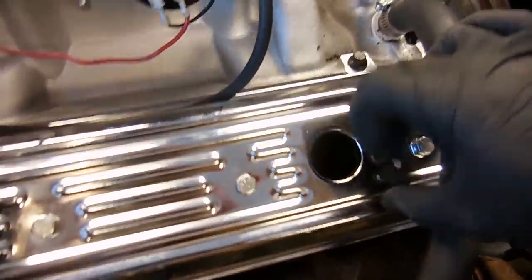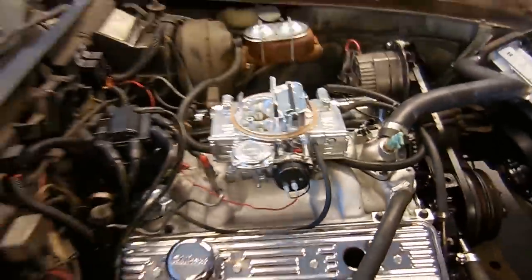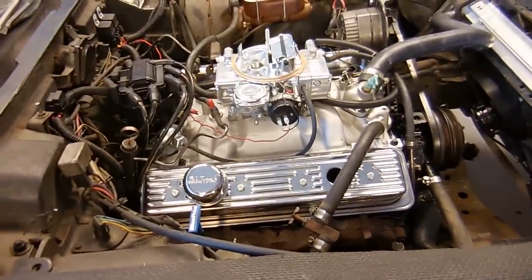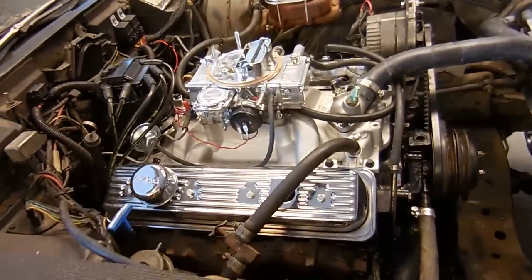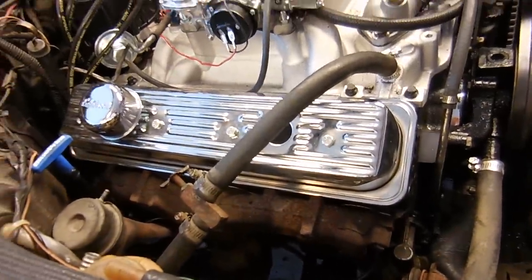I have the oil fill plug undone so I can look down in here and you'll be able to see the oil. Believe it or not, the break-in oil that I use for this is from Blueprint Engines and it's blue. It's straight up blue. It is nothing like I've ever seen before. It was like pouring alien blood into the motor. But yeah, we should be good.